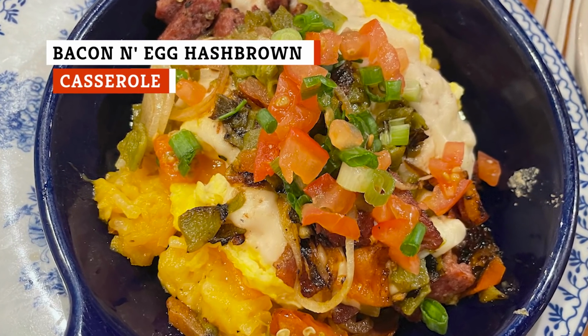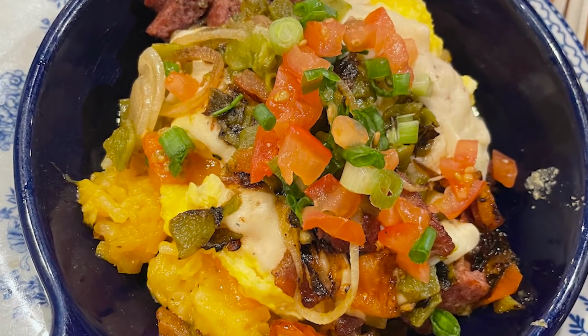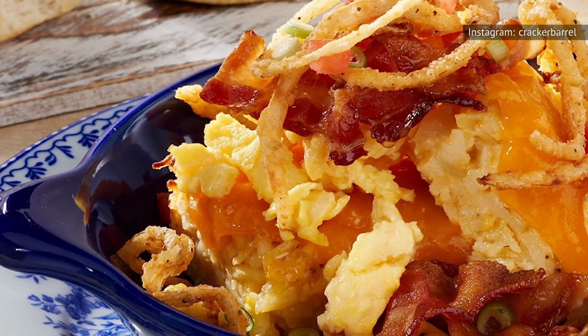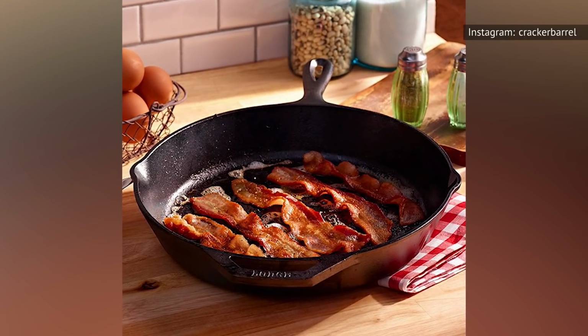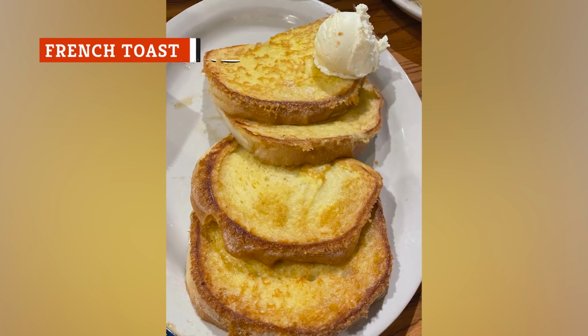It's basically a big skillet full of breakfast. The bottom layer is Cracker Barrel's ever-reliable cheesy Hashbrown casserole, which then gets topped with even more cheese, eggs, bacon bits, fried onions, chopped tomatoes, and scallions. Unlike the skimpy bacon crumbles on the loaded tots, the bacon on this dish is thick-cut and substantial. Delicious.